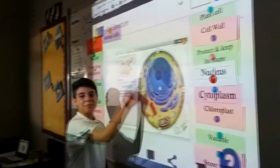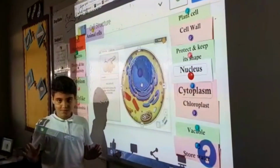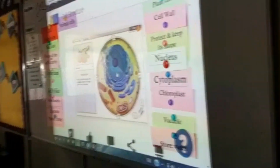The nucleus is the main part of the cell, and it controls everything in the cell. It guides all the activities.